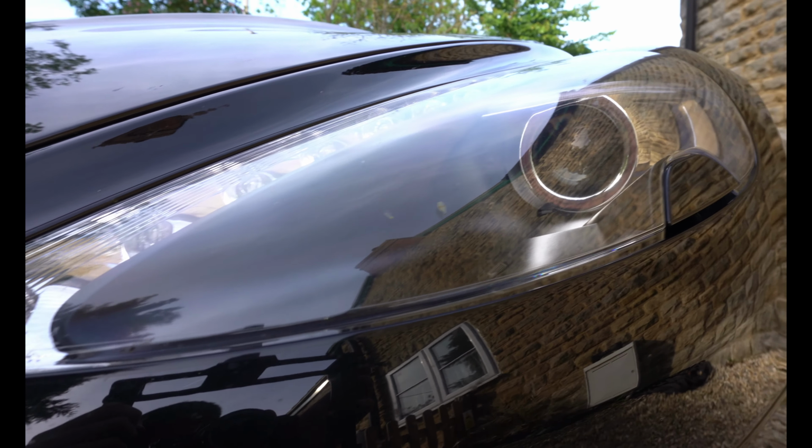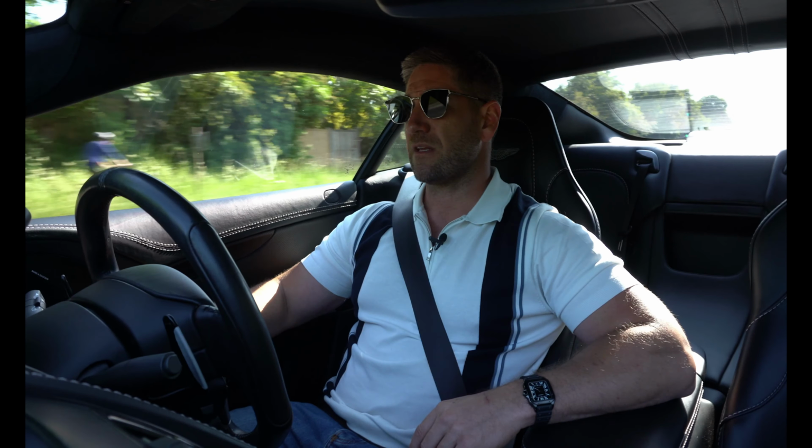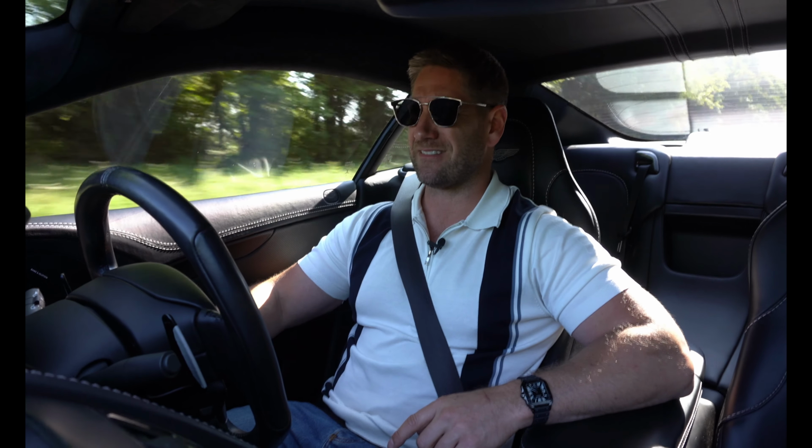That's one thing as well. Also, start to look at some of the front lights and the back lights, the headlights and the tail lights, just for condensation, that sort of stuff. This car in particular has got full front PPF. I've had it redone since I got it as well, and it really pops in the sun.